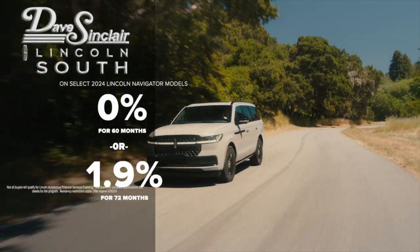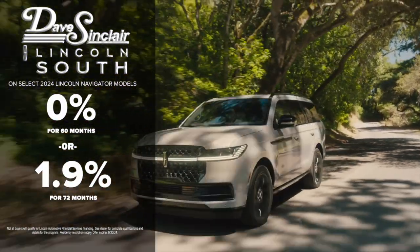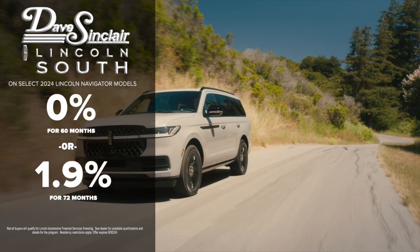Fall into savings the rest of this month. Get 0% for 60 months or 1.9% for 72 months on the 2024 Lincoln Navigator.